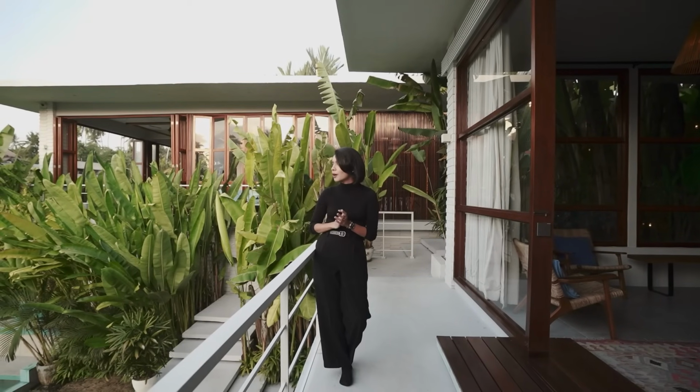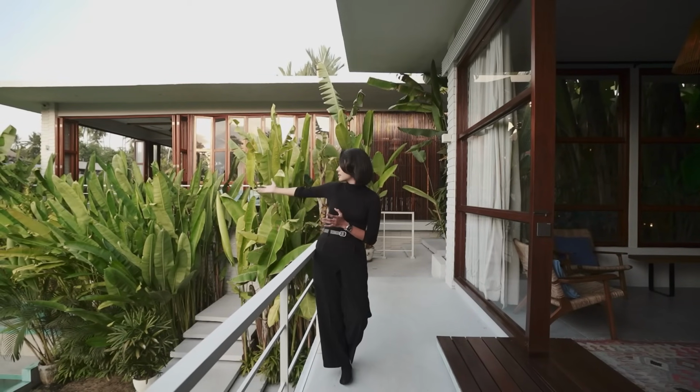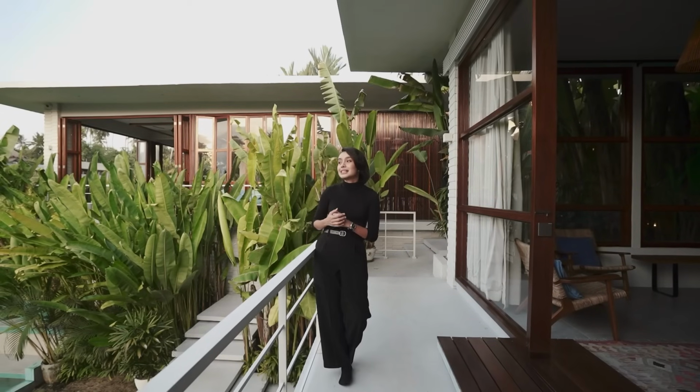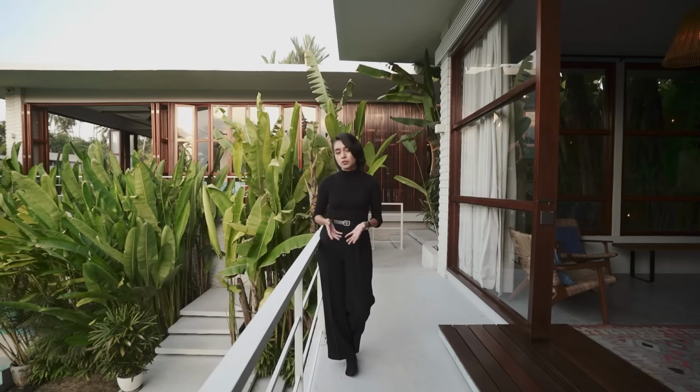But speaking of beautiful, obviously, this is what you're getting, the location itself. And again, this is just 5 minutes away from Tanah Lot, because this is Tanah Lot, Bali, Indonesia. Now this is a leasehold property, so if you want to check the number of years and other details, make sure you check the description.